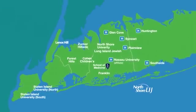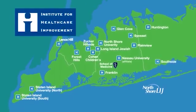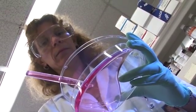As the largest integrated health system in New York and one of the largest in the nation, North Shore LIJ is working with IHI to test innovative ways to reduce incidence of sepsis. So sepsis is a national problem. It probably is the largest source of mortality in the hospital in our country.